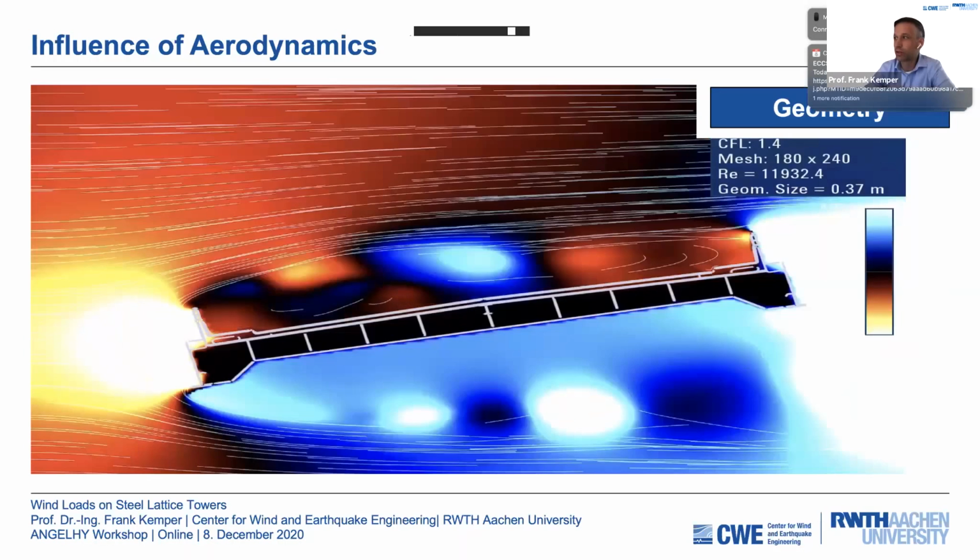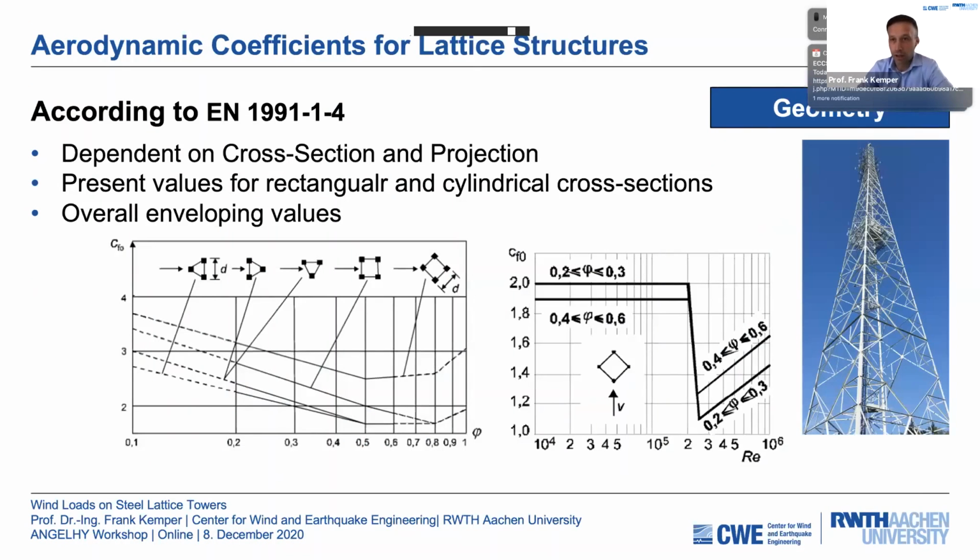With respect to lattice structures, we've made a lot of investigations, because due to the complexity of these structures and the number of elements, it's not easy to find just one value to describe the aerodynamics. You need to investigate quite a lot for that. First of all, I'd like to share the recommendations given in the standards. This is Eurocode 1, for example, for 3- or 4-legged lattice towers. You can see at the lower part that we have different degrees of opening. And for those different degrees of opening, there is a value which describes the aerodynamic behavior, which is the force coefficient.